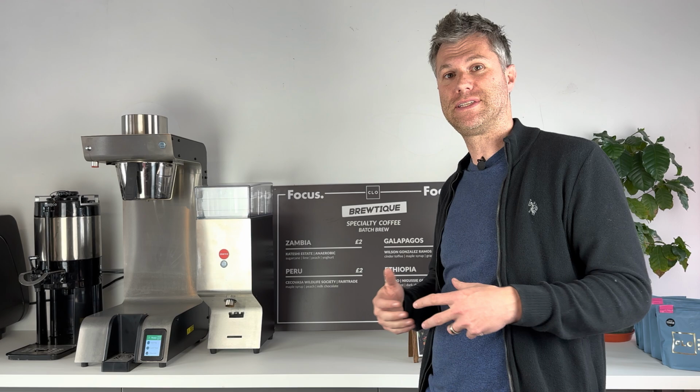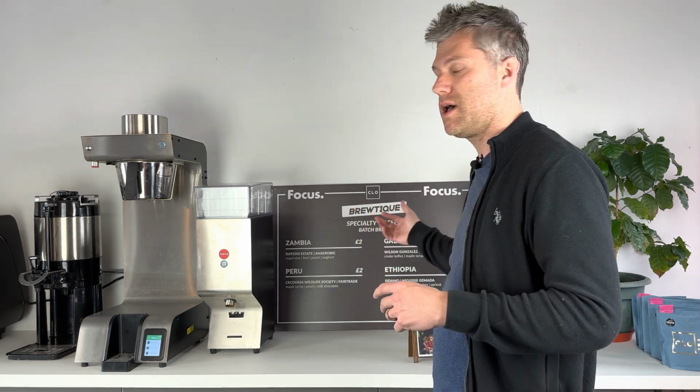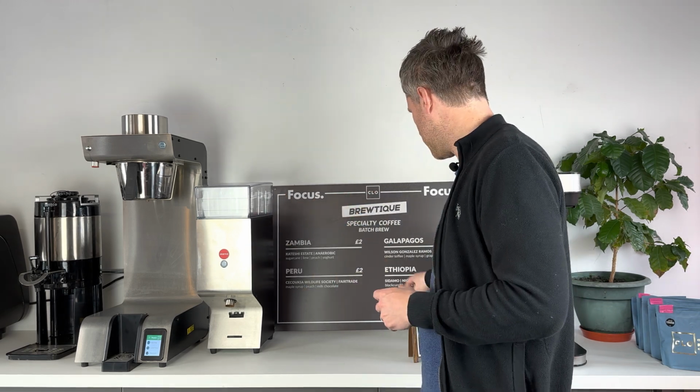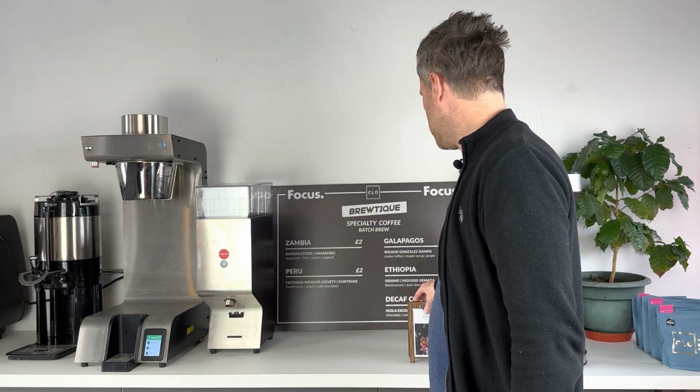They're all hand roasted, they're all specialty grade, they're all from really ethical farms that we know exactly where they're from. And like I say, on the postcard, it tells you those details as well.